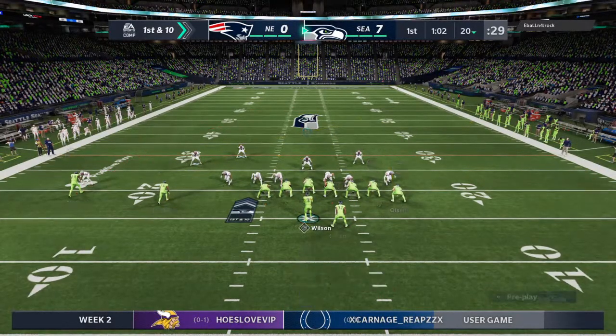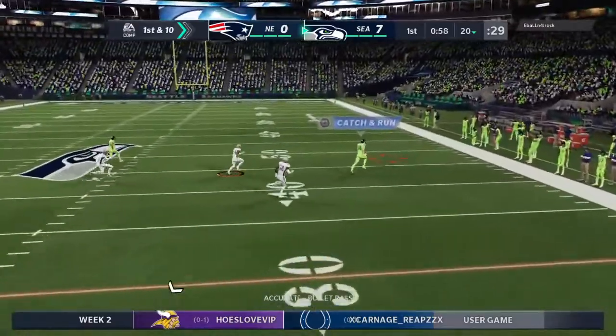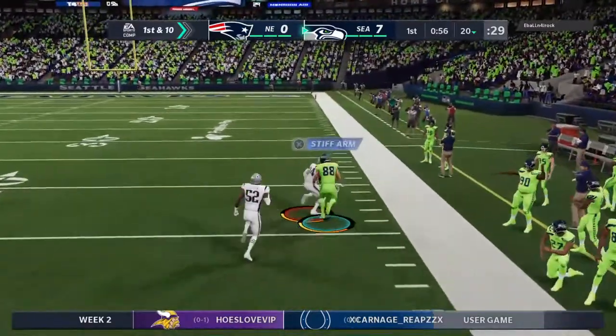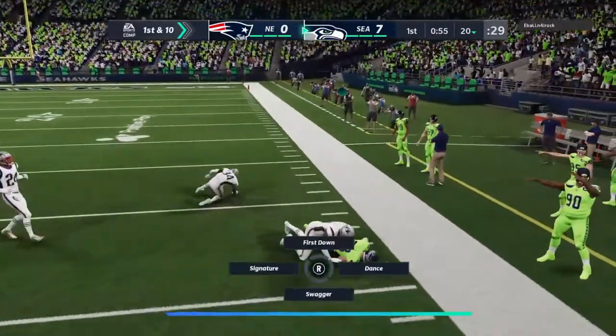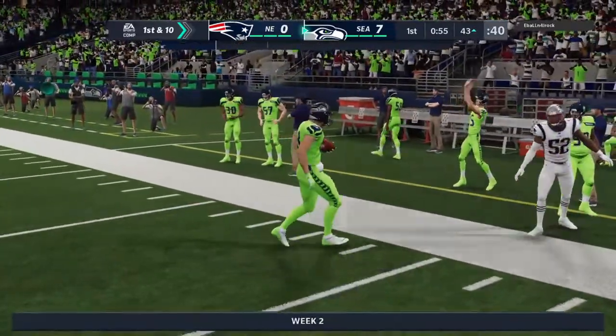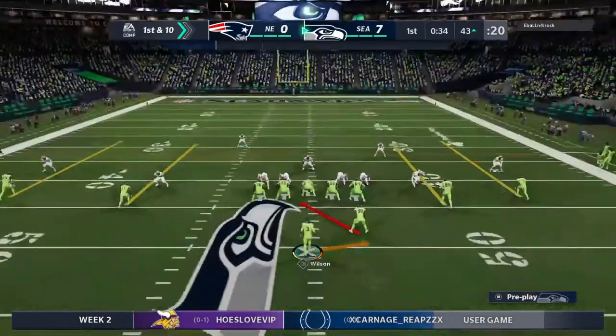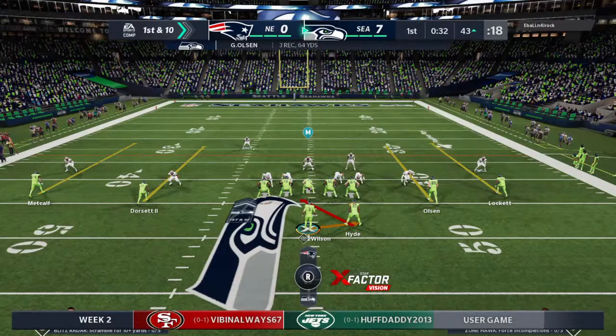How about the discipline that they showed on defense? Because after the offense scored to go up 7-zip, you would think they might be a little extra aggressive trying to get back at them. Instead, they read their keys well. When they took the shot downfield, they were more than prepared for that one. That one good for 37 yards. So the big play gets him across midfield now for 1st and 10.